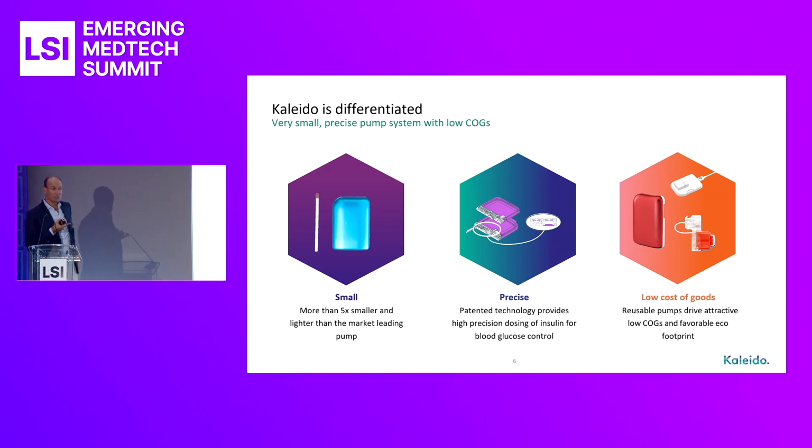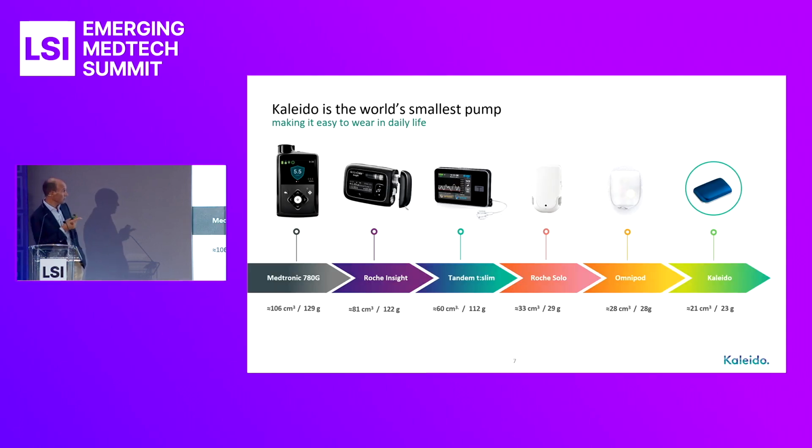First of all, it's very small and wearable compared to most of the other pumps, but at the same time very precise. And others have made significant concessions in that combination. And third is because it's a durable pump that can be recharged for 4 years, the full reimbursement cycle, and you only dispose of some pieces of plastic. It's also low cost of goods. So let me show you each of these a little bit in detail.